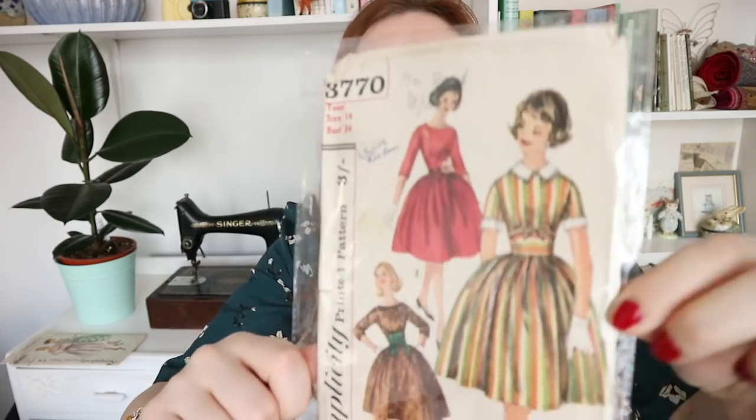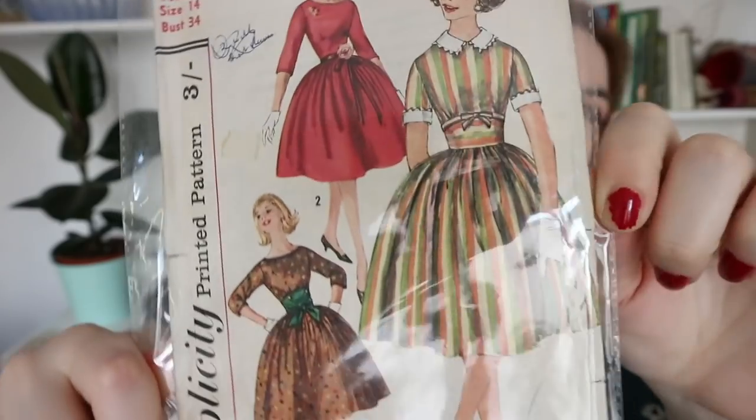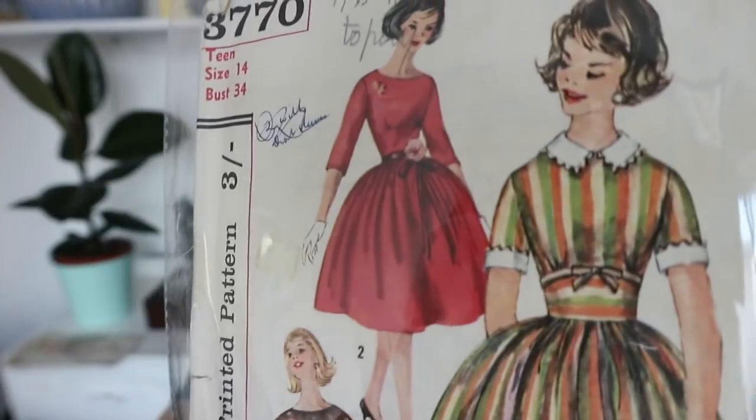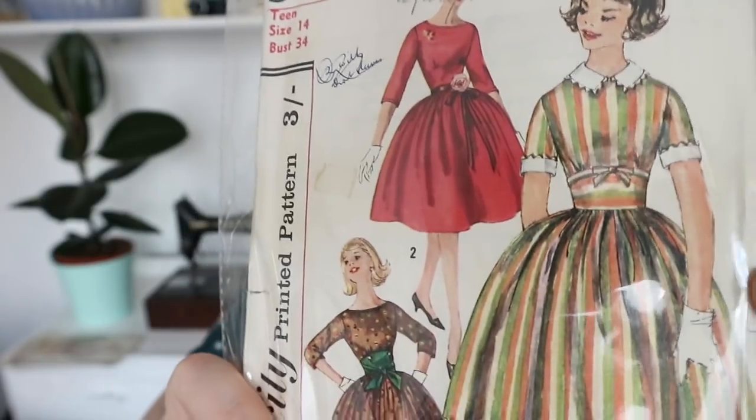Oh, so beautiful. This is the second one. As you can see, this one's in a packet, so it's a lot better protected, and it's got these really cute girls on the front. I absolutely love the colours. They're so autumnal and beautiful, and they've got these really cute lace collars, and I love the fact that they're wearing little white gloves. I'm assuming this is from the late 50s, early 60s.